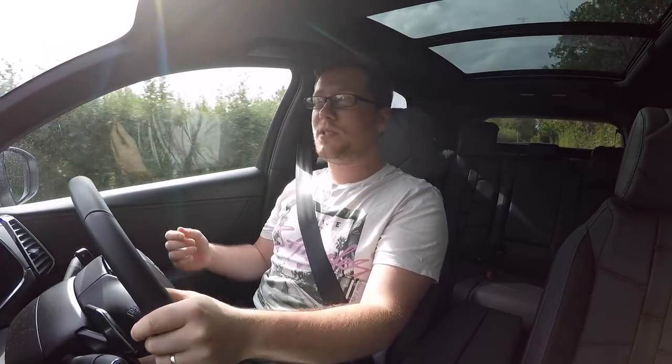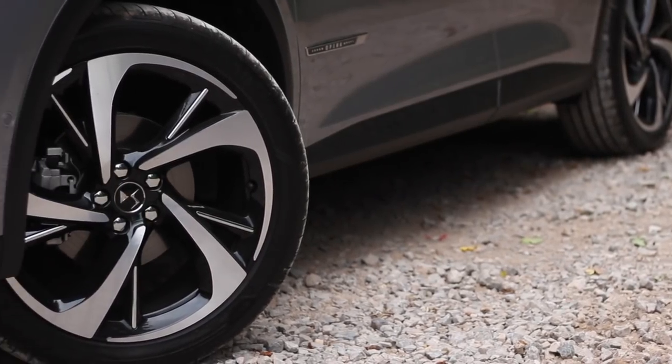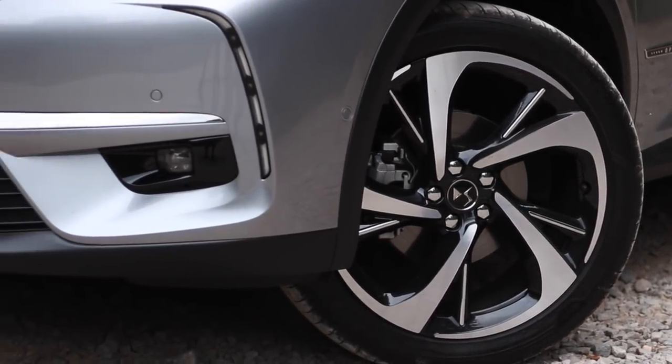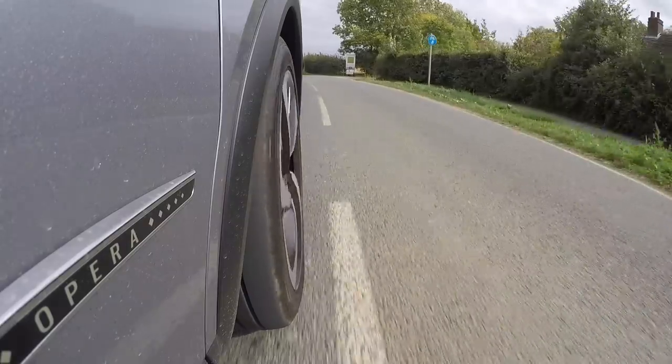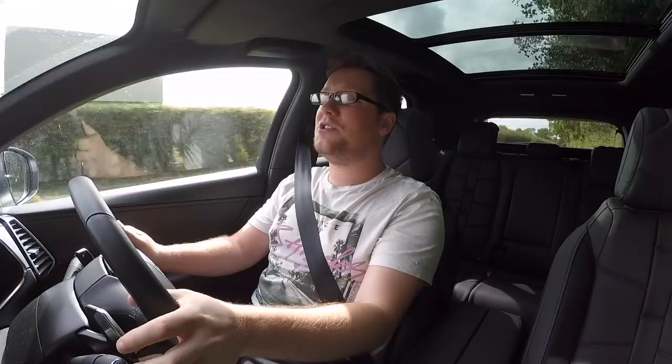Now, the DS7 comes in a multitude of different trim levels, starting with Elegance, Performance, Prestige, and then you get to this, which is the Ultra Prestige, which comes with a host of things as standard, but also costs around £42,000. The only option, the only thing you can change is the paint, and this is in Cumulus Grey.